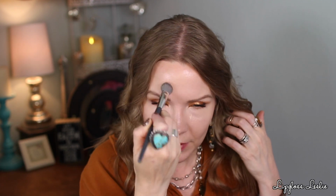Maybelline Fit Me will just always be one of my favorite concealers ever, if not maybe my all-time favorite, just because the formula of it is so good. It works amazingly under the eyes, on the face. It's a flattering formula, like medium coverage, and just so affordable. It's just one of those, like, it just works. I've used it for years and I still love it.